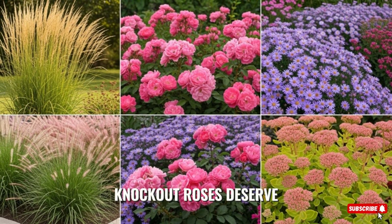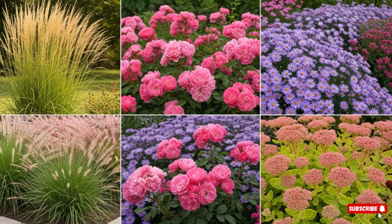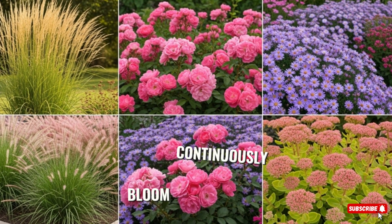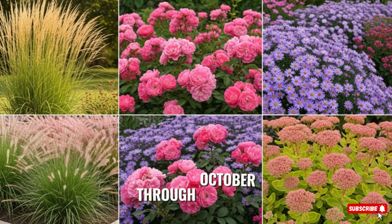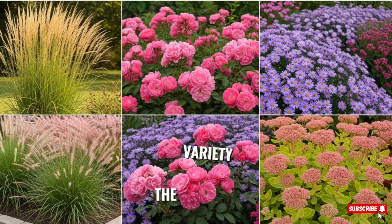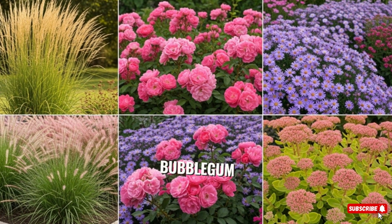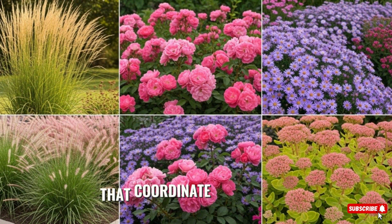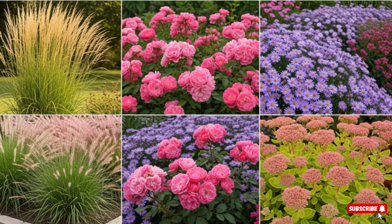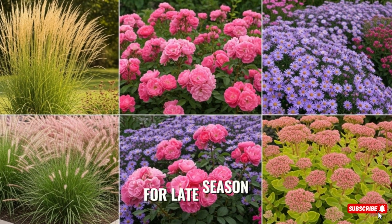Knockout roses deserve special recognition for their incredible season-long performance. These landscape roses bloom continuously from late May through October here in my Zone 6B to 7A garden. The variety I feature is Double Pink Knockout, which produces lovely bubblegum pink blooms that coordinate beautifully with other autumn colors. Asters represent another essential perennial group for late-season color.